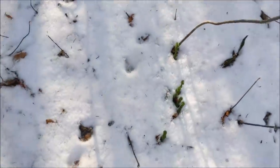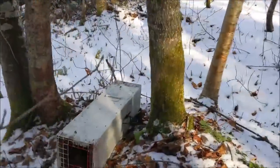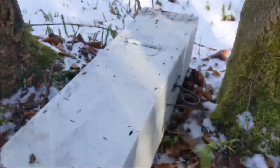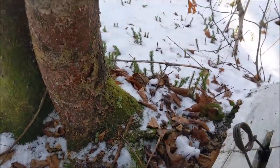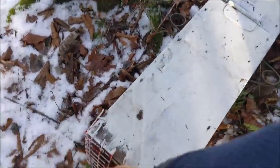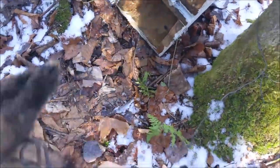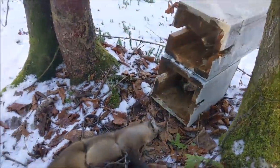Oh, there's marten tracks. We got another one. Yes, we got another one. Oh my goodness, this is unbelievable. This is just unbelievable, man. Wow. We found good habitat. It's a good year. Good bait and lure. All comes together. These are the days we trap for, man. Another nice marten. Sweet.